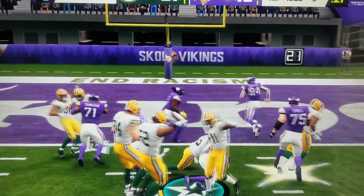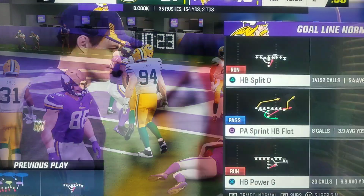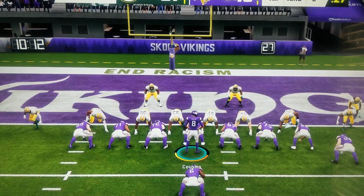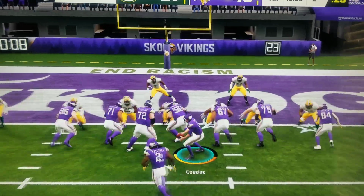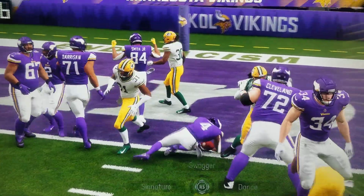I remember an old New York Giants quarterback, a Super Bowl winning quarterback, telling me he loves offense coordinators who call the plays with a little bit of abandon. From the 2 now, 2nd and goal. Again, it's Cook. And he'll get in.